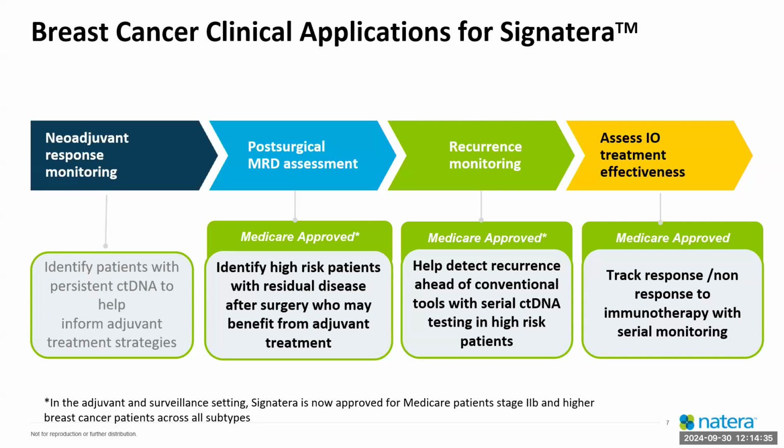And then in the recurrence monitoring, watching those patients over time to see, are they having an early recurrence? Is their therapy working? Do they need to be on therapy? And then once patients are back on therapy or happen to be metastatic, watching to see if treatment's working or not. And that helps us determine whether we need to change therapy.